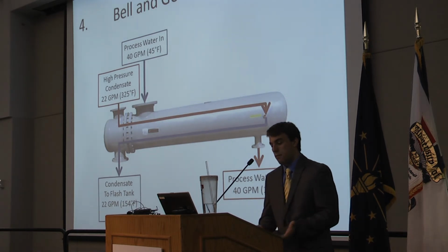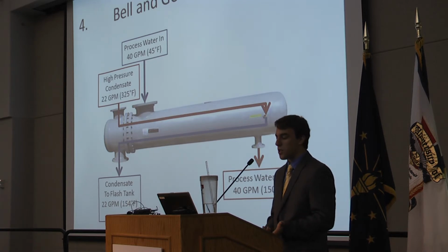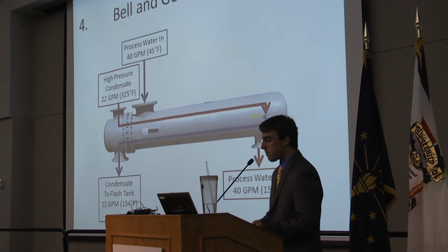Here's an example of one of these heat exchangers. They're commonly used in industry. Again, it brings in the cold processed water and heats it with the high temperatures of the condensate water.